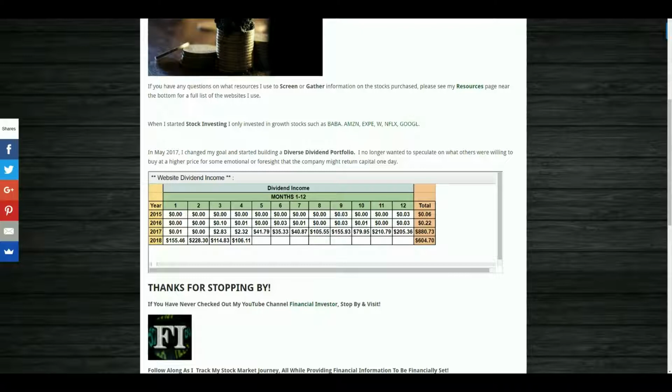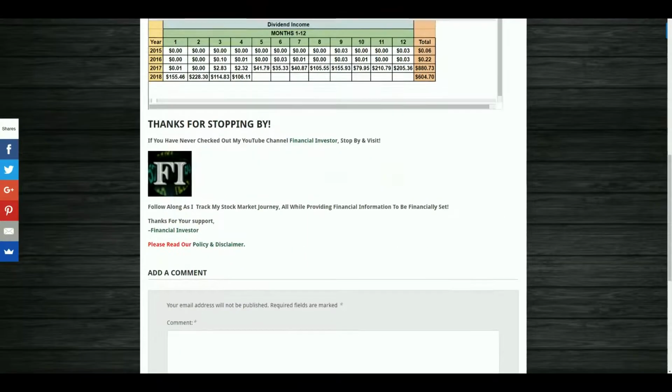$106.11 in April. We'll talk about what stocks paid me out in April. And then for the year so far in 2018, I've made $604.70. So just about catching up with my 2017 total dividend income.